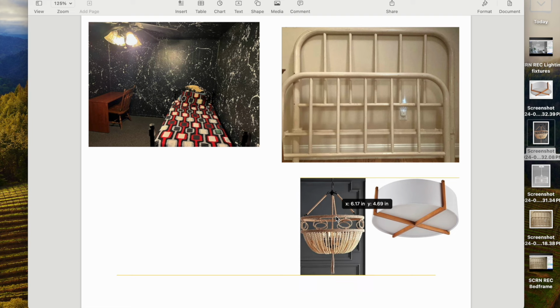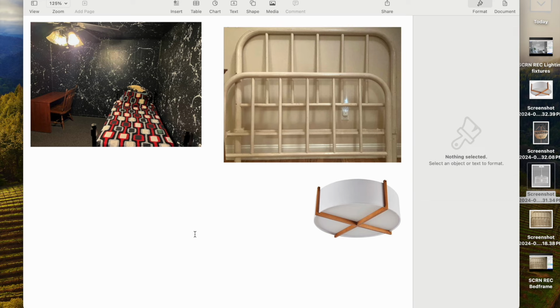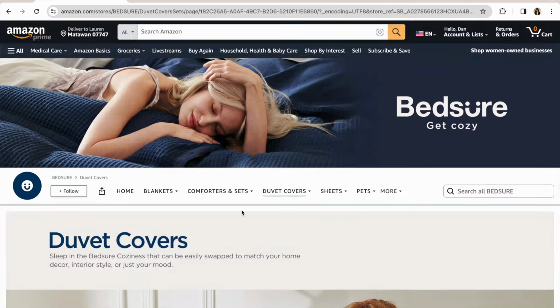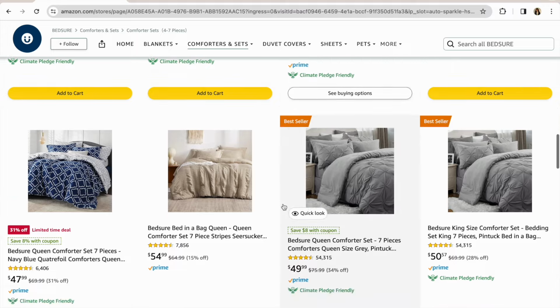These are our three front runners. You need to make a vision board. This one hangs too low. I don't like this with the bed, and I absolutely love the warmth that comes with the linen drum and wood. Next is bedding. There's crazy cheap bedding on our Corporate Overlords website.